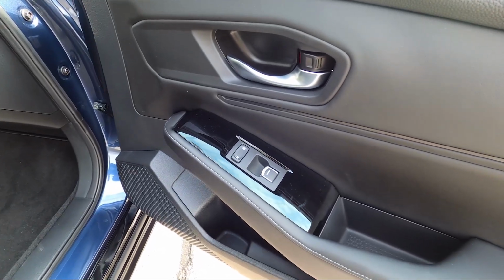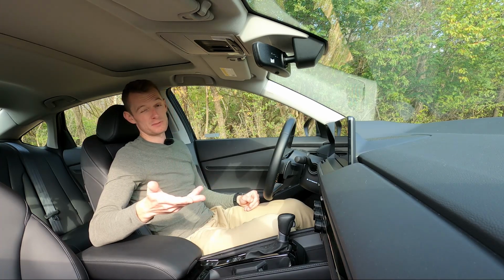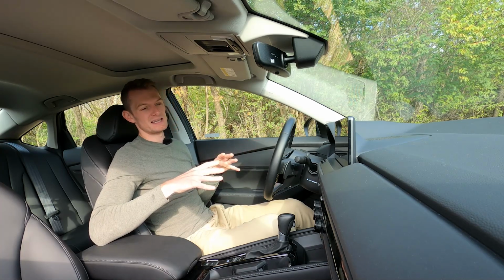So this shows a lot of fingerprints and dust and scratches. With a car with only 3,000 miles, it kind of already looks a little bit dated. So that would be something that I would say is not great.